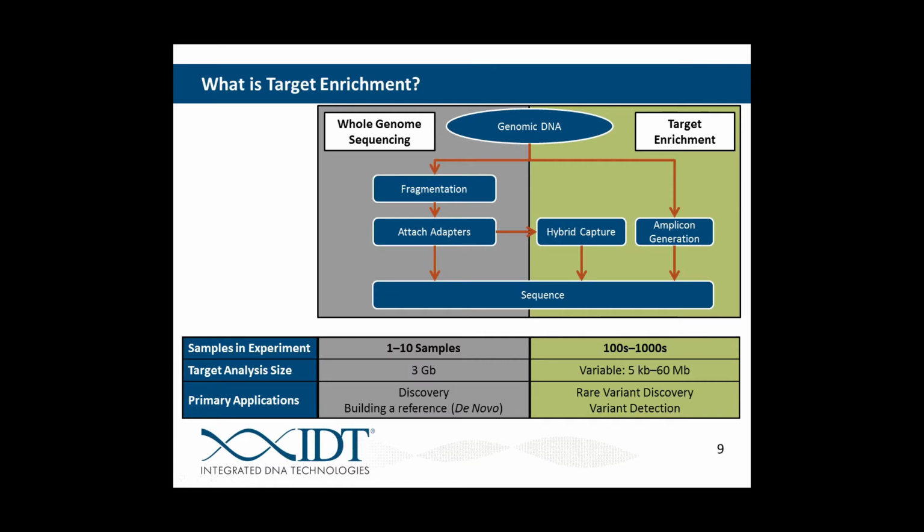So I think most people are familiar with the way whole genome sequencing works, just the general product flow. That begins basically with genomic DNA and proceeds with fragmentation, and then you have the attaching of adapters that work with either the flow cell or emulsion PCR or whatever sequencing format you're using, and then you proceed with the sequencing. Target enrichment is actually focusing only on a subset of the genomic DNA, so you're trying to capture only regions that you're interested in learning about.